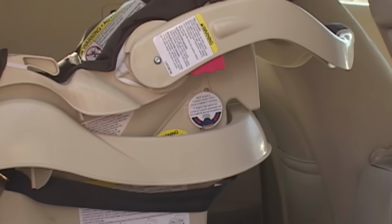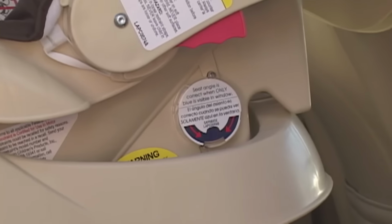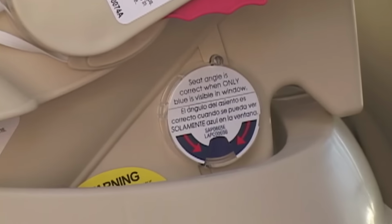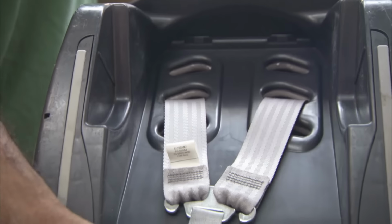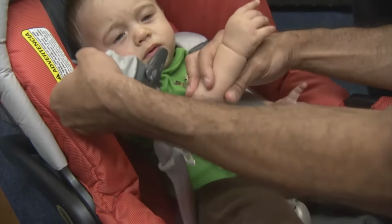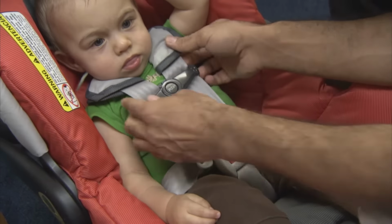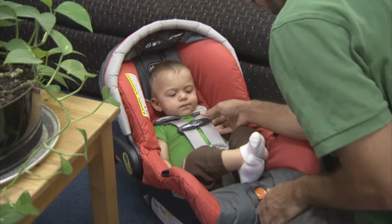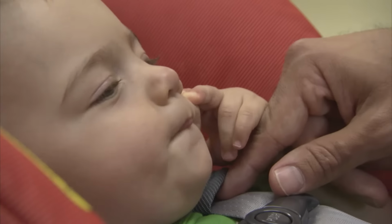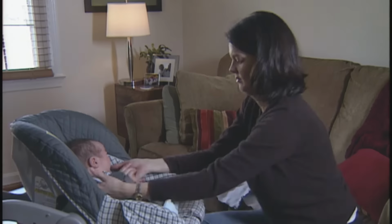Many rear-facing seats have an indicator that shows when the seat is at the correct angle, which is usually between 45 and 30 degrees. The position of the seat's harness straps is adjustable. Make sure the straps are at or below shoulder level for rear-facing seats. Your child should be buckled in snugly with the retainer clip, which holds the straps together at armpit level. The harness should rest flat against the body. You should not be able to pinch the straps at the shoulder once the harness is tightened.